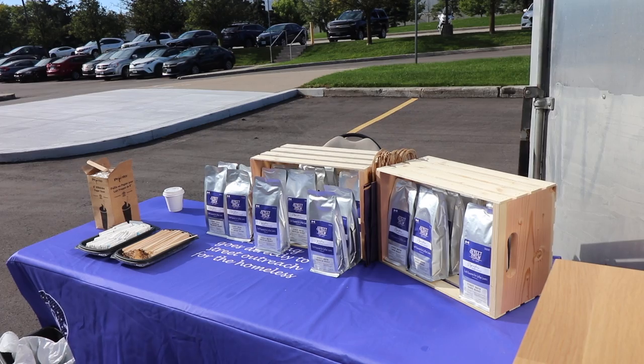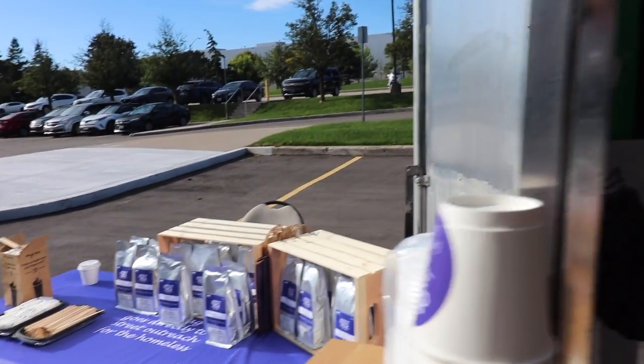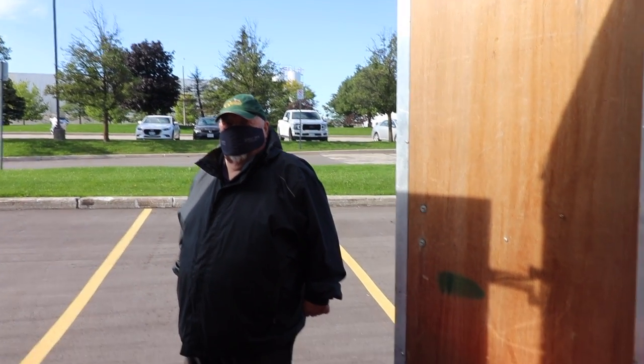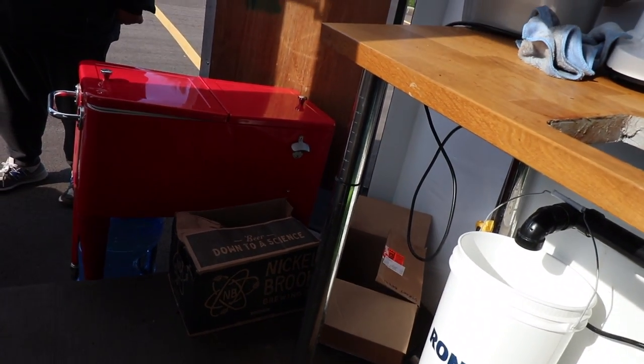We even got some bagged coffee for anyone who wants to drink some awesome coffee at home. Papa Street Brew, how we doing? Doing great. Living life. Woo! We also got root beer, so, you know, if there's any kiddos out there.